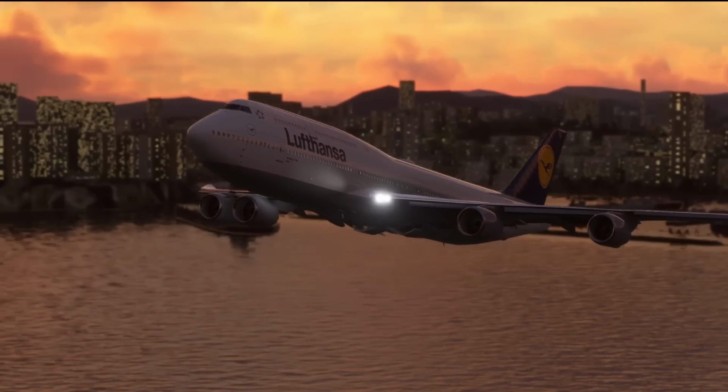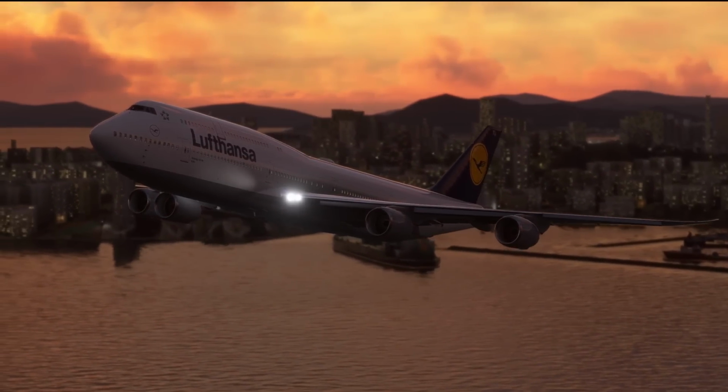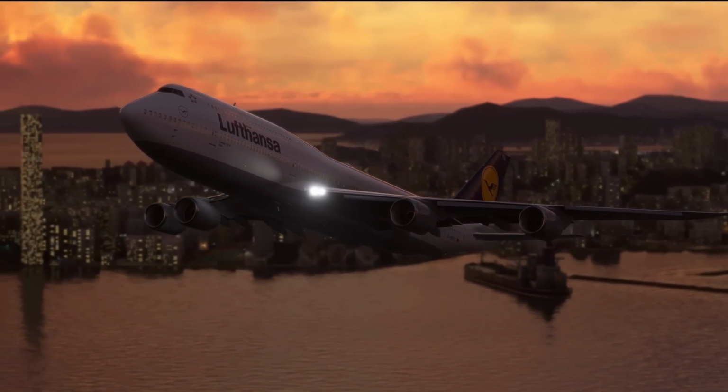It was fantastic to meet some of you at FS Elite's celebration party the other day. A really nice community flight simulation is.